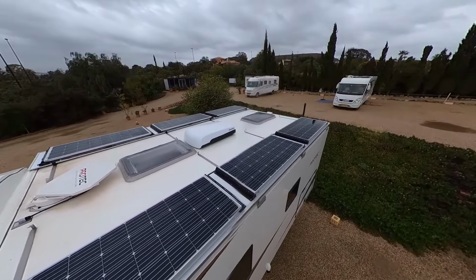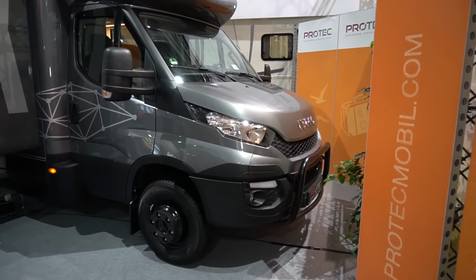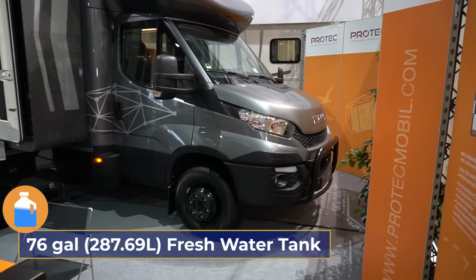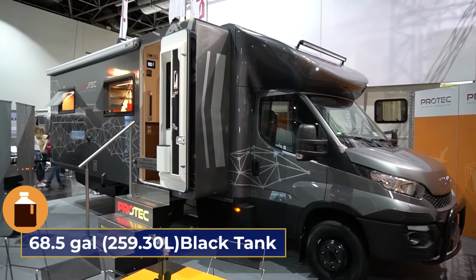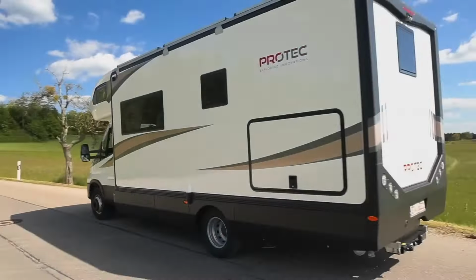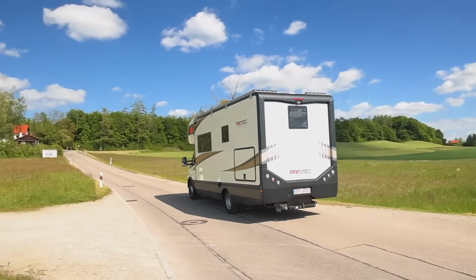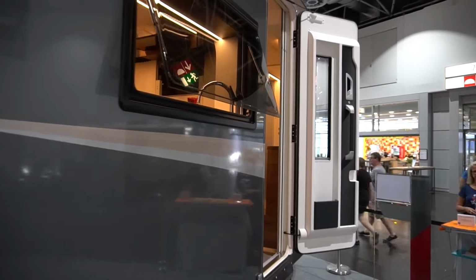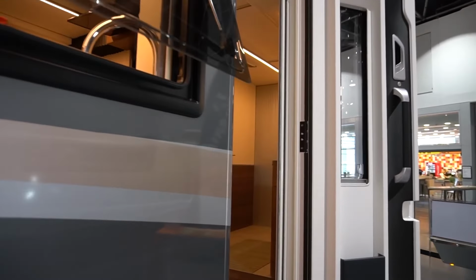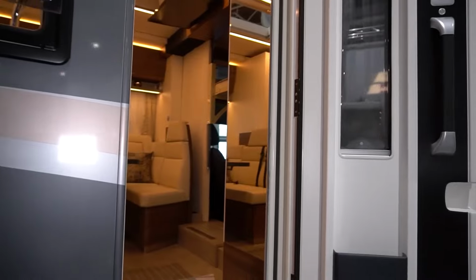Yes, that's possible too. The PROTEC Q18 comes with 76 gallons of fresh water tank storage and 68.5 gallons of wastewater tank storage, giving you the opportunity to go on longer trips without worrying about water supply and waste disposal. Let's now come back to the main entry as we talked and see how it is one of the best entry doors you'll be getting in this segment.